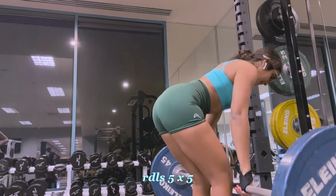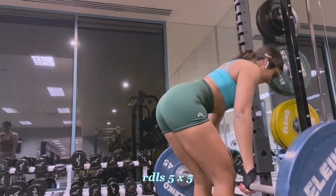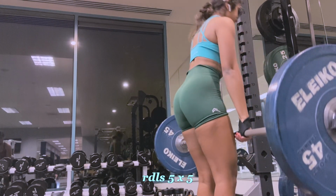And then I got to my working sets, and usually if I'm feeling good, I can progressively increase the weight and decrease the reps with each set, but only slightly.